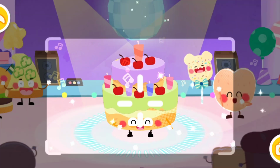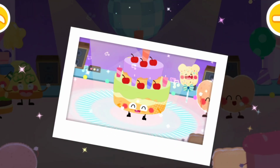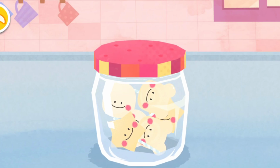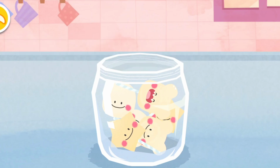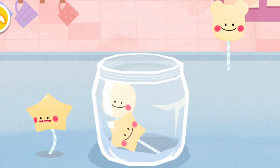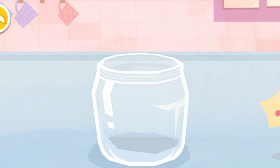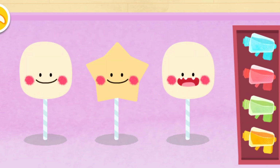The food party is starting! Share the delicious cake with everyone! Wow, it's a candy jar! What color would be good?